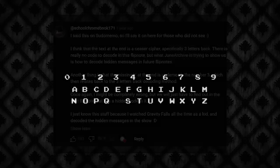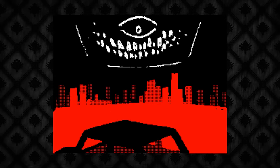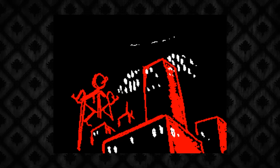A letter is a number screen, but missing the R. What for? School Chromebook in the comments section posted an idea, which received love from the June archive. It's hinting at a Caesar cipher, but there's nothing to decode yet, which means this is just laying out the method for something to come. As for the red sky over McDoodles, this appears to be more of what we've already established. Characters across this big network city are discovering all at once that the end is near.